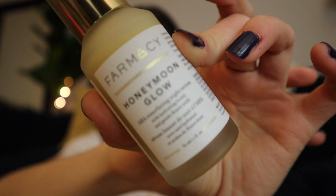So I heard that the Farmacy Honeymoon Glow, an AHA resurfacing night serum with hydrating honey and gentle flower acids, is supposed to be a dupe for the Drunk Elephant serum. A lot of the reviews I saw online were very similar. So it's just a retexturizing night serum with AHAs and BHAs in there, so it also helps with hydration. I've used this for the past couple of nights, and so far I do really like it.